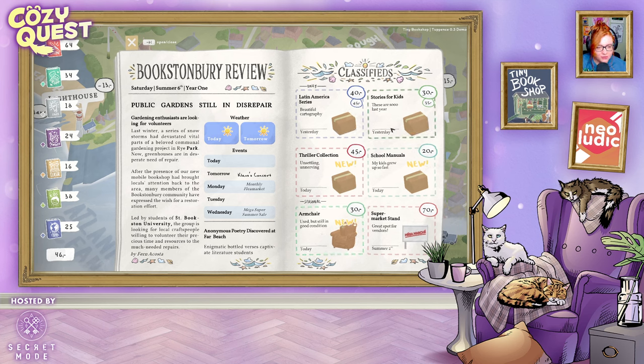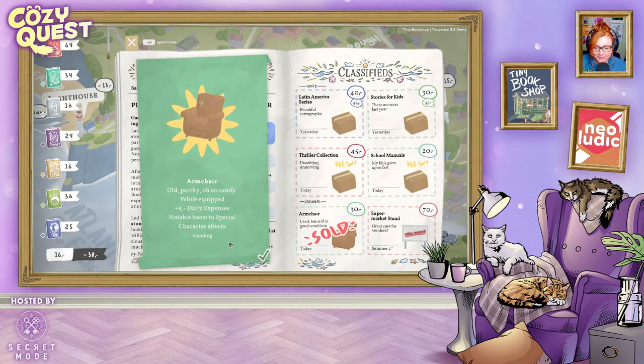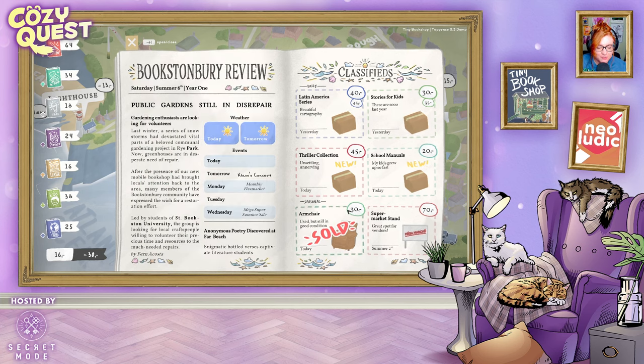School manuals, stories for kids. I'm gonna get the armchair. Oh, patchy old Apache, it's oh so comfy. Boost to special effect characters. Okay, 16. Nothing else cheap.